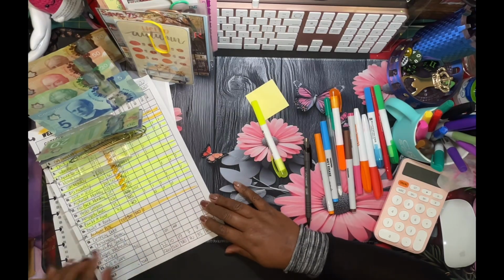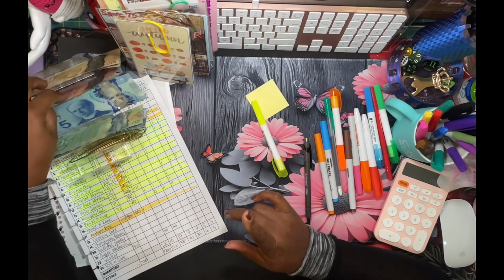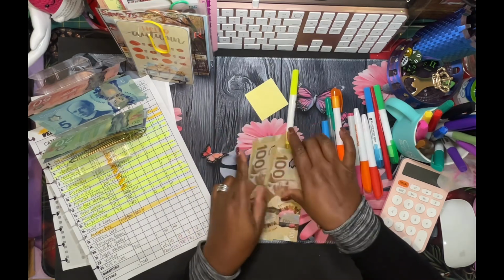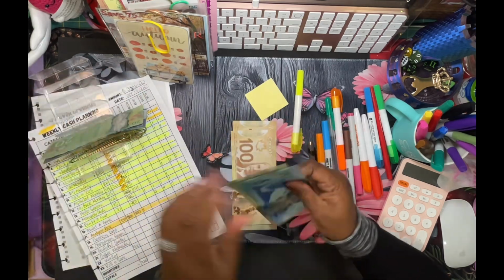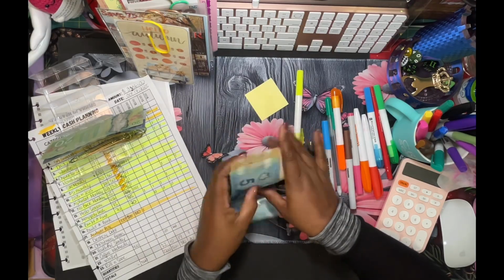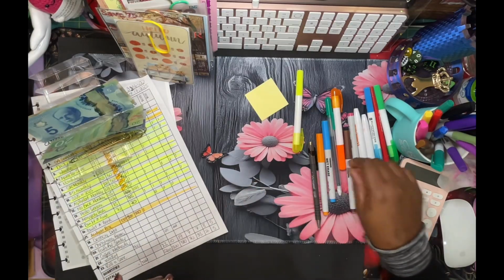And then the last thing, this should be $400 minus the 25 that I spent on my thing. So I have 300 to go into my wallet. 50, 20, and a 5, because I need to put it into my wallet. That's the money for the wallet, and that takes care of everything.